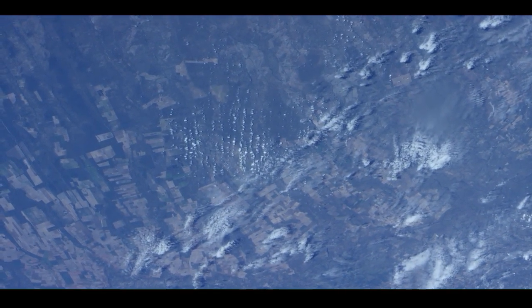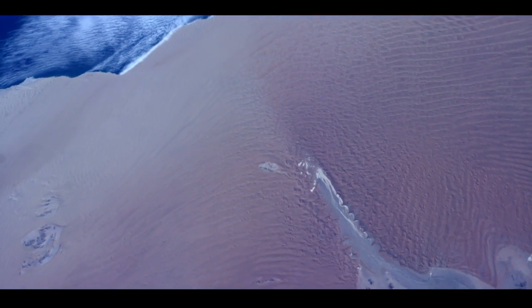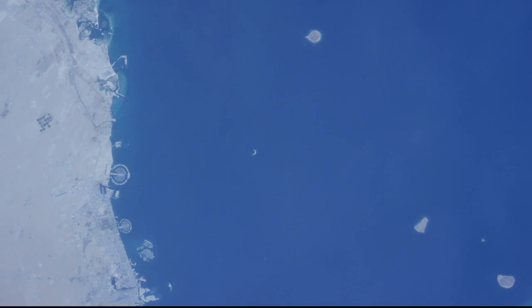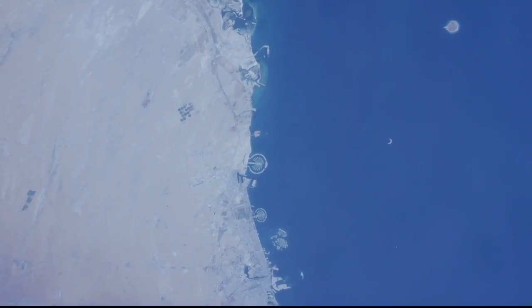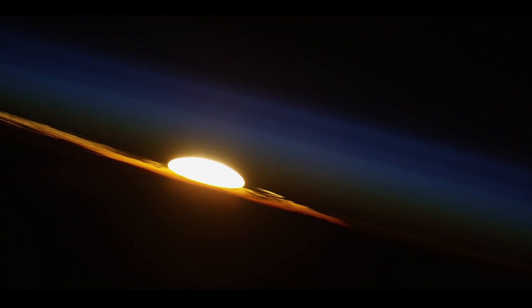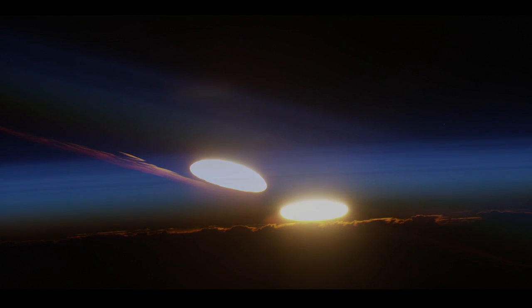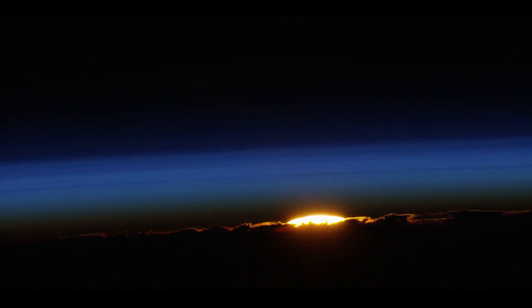Agriculture stands out. You can see elements of the culture and the history of the area just through the patterns of agriculture. Sand dunes became one of my favorite things to take pictures of. You also have the evidence of civilization and habitation on the Earth. Every sunset, every sunrise is unique, especially in its patterns of cloud formations that the sun sets or rises from behind.